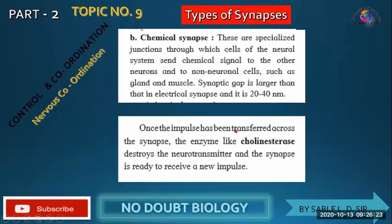Once the impulse has been transferred across the synapse, a particular enzyme plays an important role, and that is called cholinesterase. Enzymes are named on the basis of the suffix -ase, so cholinesterase is the name of the enzyme. That enzyme performs the function of destroying the neurotransmitter, and the synapse is ready to receive a new impulse. So one impulse is transported, and then it is ready to receive the second impulse. That is chemical synapses.